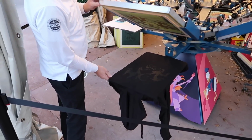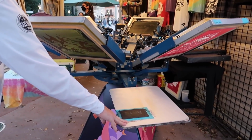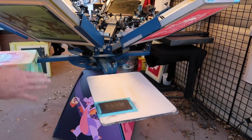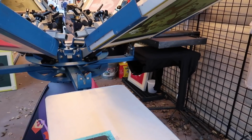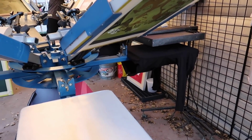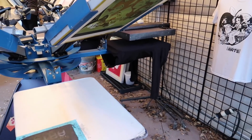I'm going to pass this under a dryer. It's going to just give a quick, it's called a flash cure, which means it's just going to dry the top coat of the ink. We're literally watching ink dry right now. Possibly the most exciting part of the program. It's riveting. Please don't ask for your money back.